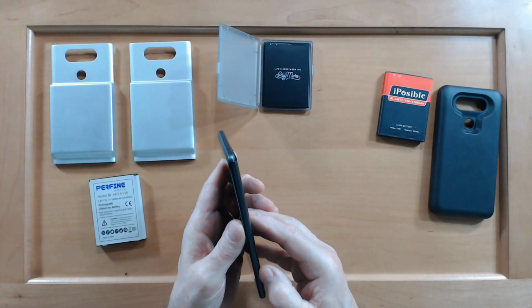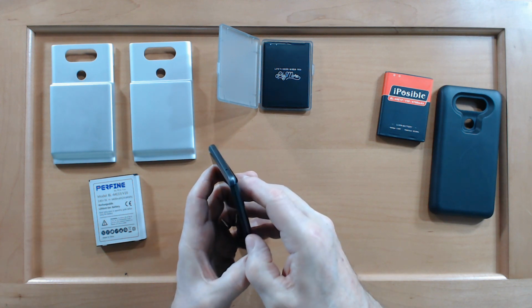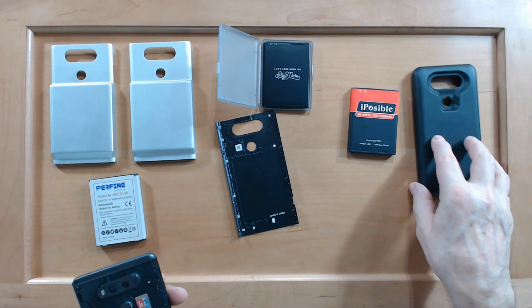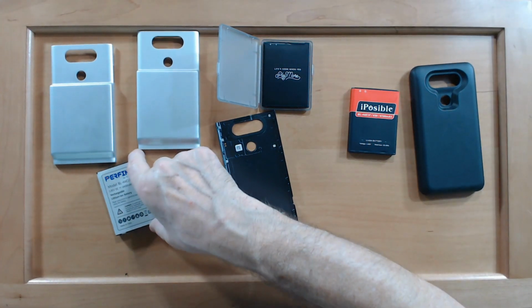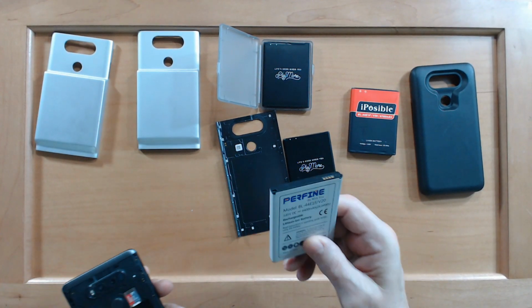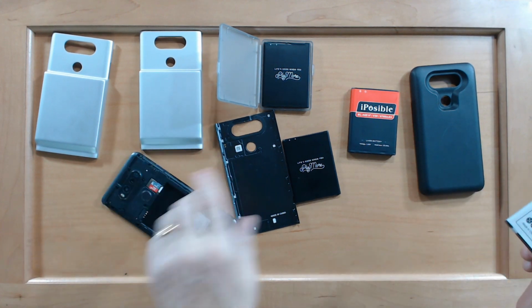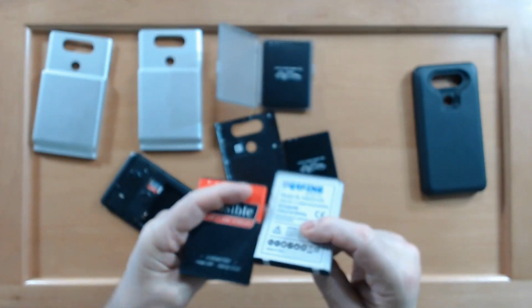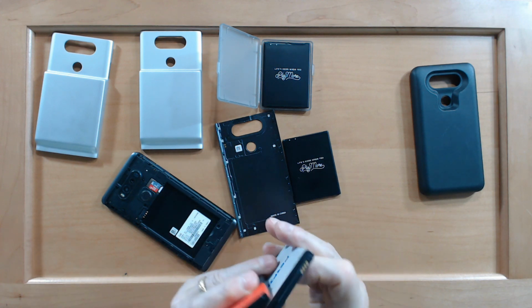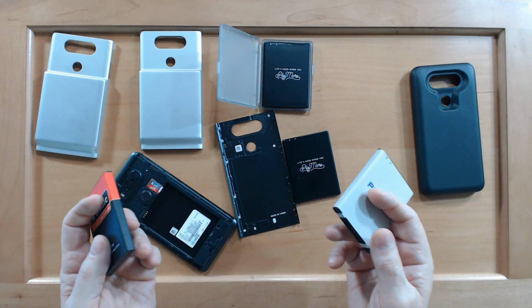And if I am going to need prolonged battery life, I've got two kits. An iPosible and a Perfine. One is 6,400 milliamp batteries and the other is 6,700, they say, but they look identical to me. I don't see that there's one bit of difference, nor can I tell the difference in performance.